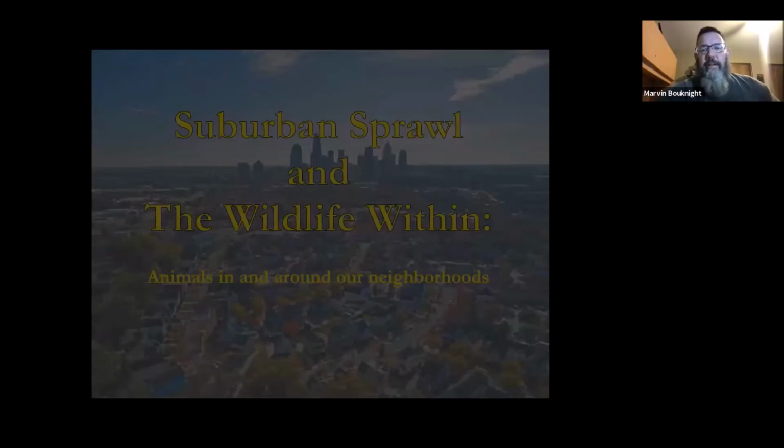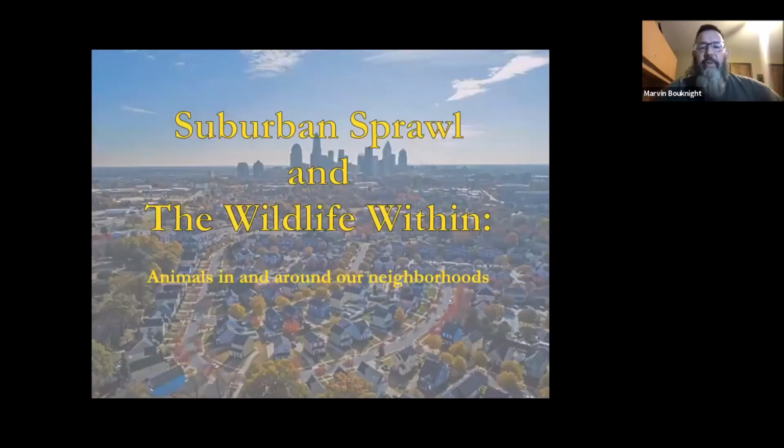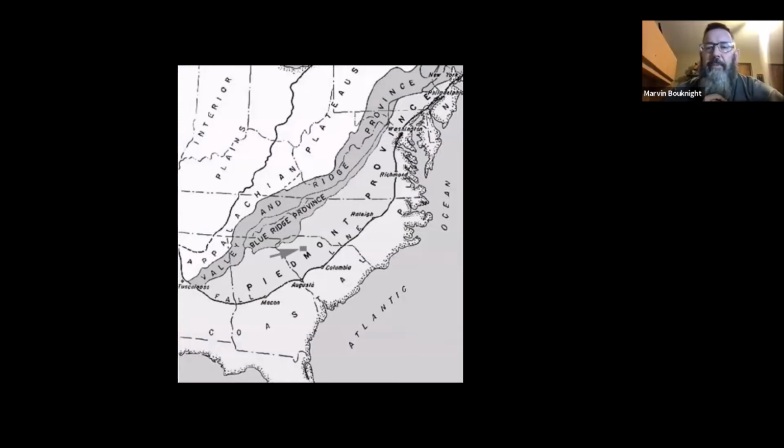So we're going to talk about suburban sprawl and the animals in and around our neighborhoods. The sprawl we're talking about, of course, is Charlotte. There are many cities, but have you ever wondered why these cities pop up where they pop up? That's important to start with, because we live in the Piedmont of North and South Carolina. I live in the Piedmont of South Carolina down here in Chester, and you guys up there live in the Piedmont.